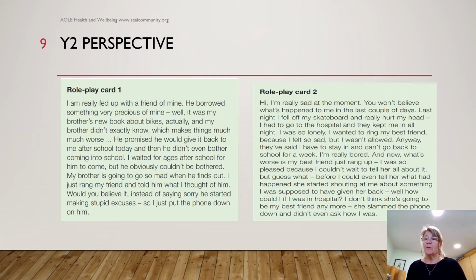What did you do that made things worse? Hard one to answer that when we apply it to ourselves quite often. How do you think Marvin felt when you put the phone down on him? Why do you think he felt like that? Do you understand why he felt like that now? Does it change the way that you feel about Marvin? What would you do differently if it happened again? And how could you have made things better? Those are all really good questions for any sort of conflict situation.